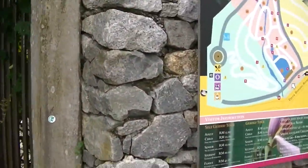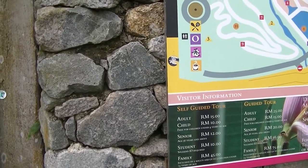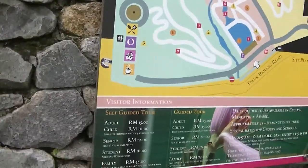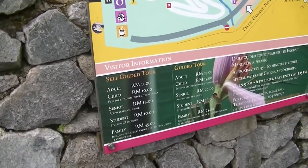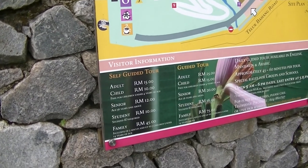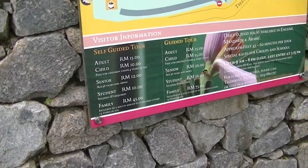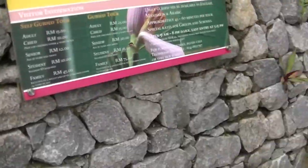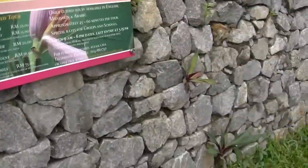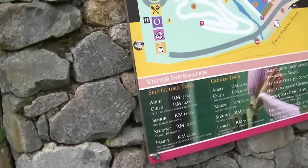So this is how much it is. For an adult it is 15 ringgit, for a child it is 10 ringgit, for seniors it is 12, and for students it is 10. So let's take a look inside.